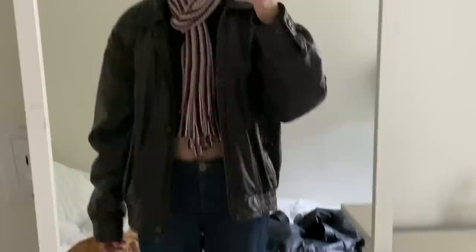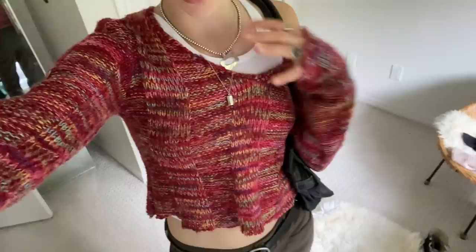Okay, here's the next outfit. I love the knitwear with a little white tank top underneath. I think this is super cute. I thrifted this, by the way. And I got some brown pants on with this, Doc Martens. I'll show you the full fit.